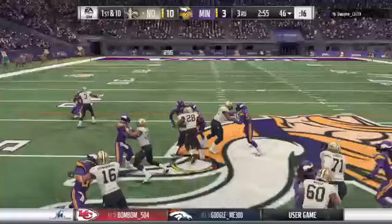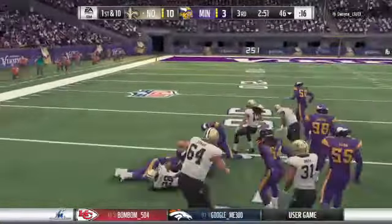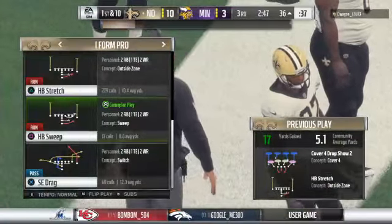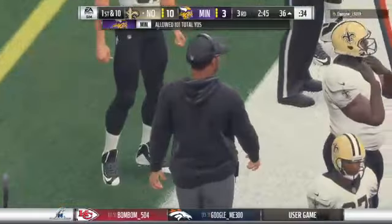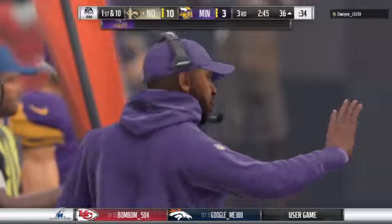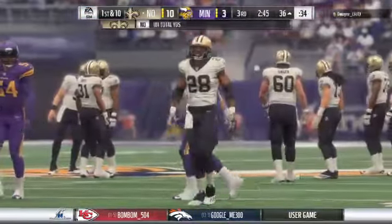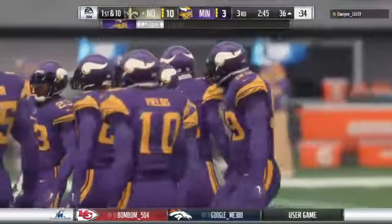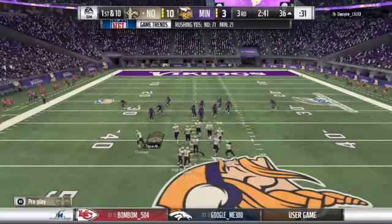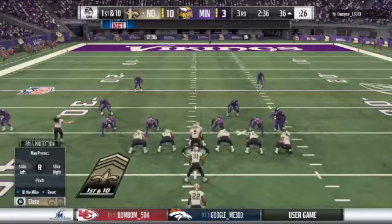They start the drive with Peterson. Finding room inside the 40, and he's brought down. 17 yards on the pickup there, and the drive will continue. That run is what defenses don't like about dealing with Adrian Peterson. His ability to drop a shoulder and run through contact. And he's amazing at keeping those strong legs going, isn't he? For him, no run is ever truly over. I mean, he's actually not even convinced that when they blow the whistle, he's actually down. That's how he finishes runs in a big way.